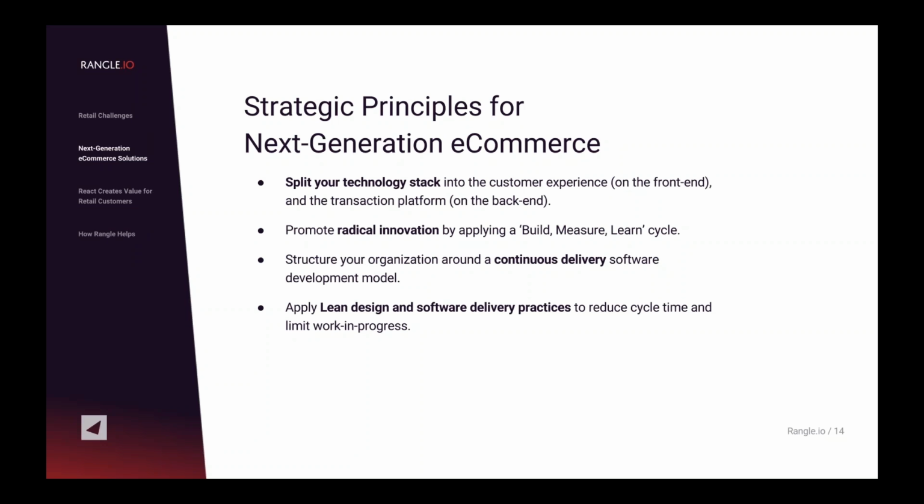And so, next generation e-commerce solutions. The key principles are you're going to split your tech stack: customer experience on the front end and the transaction platform on the back end. The great thing about this is your back end already exists in a lot of cases. You can leverage a lot of your IT investment and you can build new front end experiences on top of that. You can promote radical innovation by applying a build, measure, learn cycle.